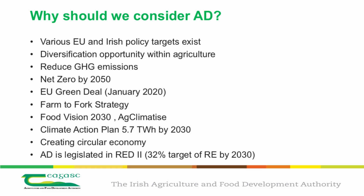So why should we be considering this? All the emphasis at the moment right across the globe is on sustainable agriculture. It's about reducing emissions, being climate friendly. And this is where EU policy and Irish policy targets are there to drive this. It's mentioned in a lot of reports like Acclimatise, Food Vision 2030.